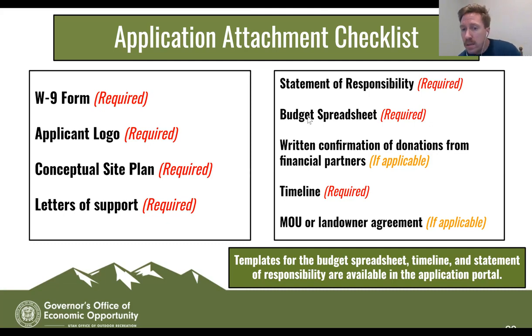And then finally, if it is applicable, an MOU or a landowner agreement. Oftentimes if it's just at the school property, this one's easy. If you're doing it at a park or wherever, we just want to make sure whoever is managing the land you're building on is okay with it.